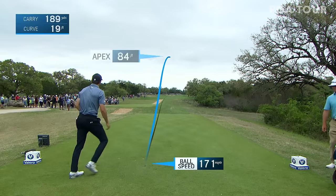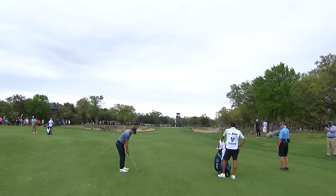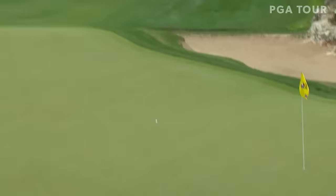Yeah, he's going to like that one up the hill. Well, he's really found something as of late, David. Another great swing there. Yeah, another beautiful shot.